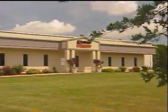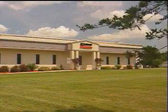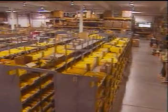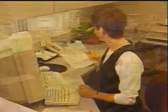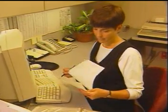Our parts distribution center is a new 25,000 square foot facility housing over $2 million worth of parts and dedicated to supporting Ottawa Trucks after the sale. Let's begin your tour by following a typical order through the process.